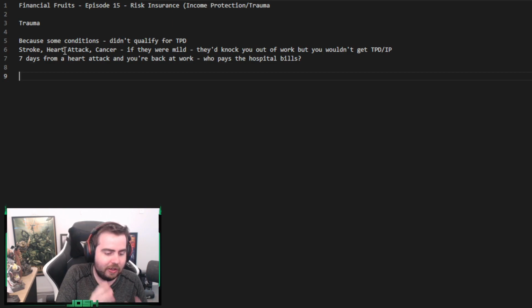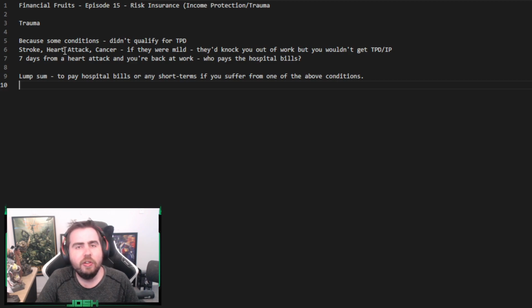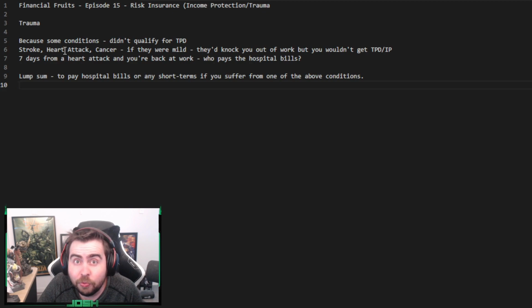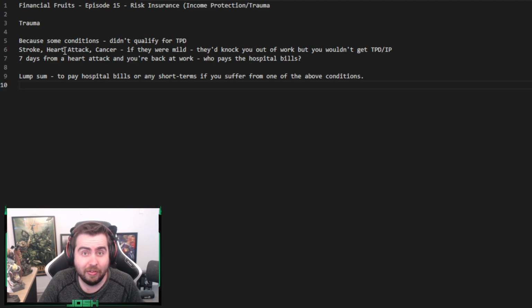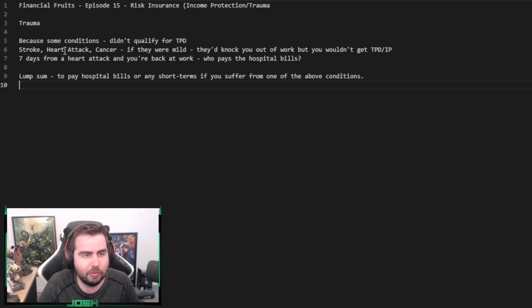So generally the 3 things that are more common with trauma are stroke, heart attack, cancer. This policy is to provide a lump sum to pay hospital bills or any short-term debts if you suffer from one of the above conditions. There are more conditions to this in trauma. It's in your policy document, check it out. I'm just going through the 3 most common ones. That is roughly about 70% of the claims. This doesn't mean you should get a trauma policy. I'm just telling you statistics to back up what I'm saying. So that's what trauma is there for.